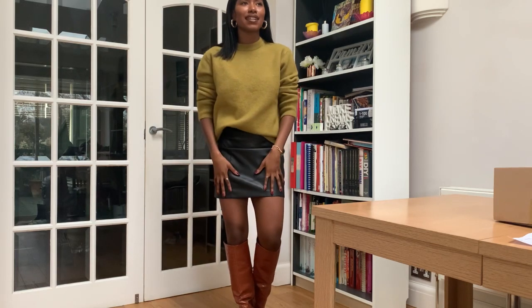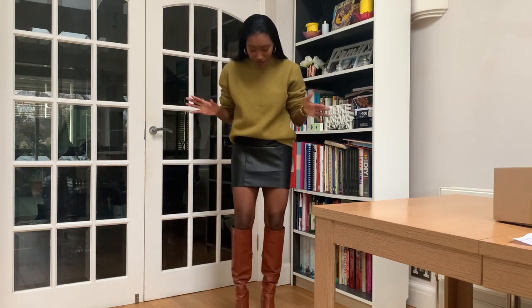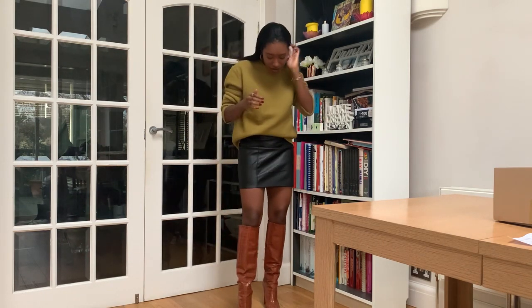Okay, I know what you're thinking. Black leather mini skirt this time of year. Are you mad? Probably am, but I just had to get it. I had to get it because, one, there's so many ways that you could wear a skirt such as this. It doesn't have to just be in summer.